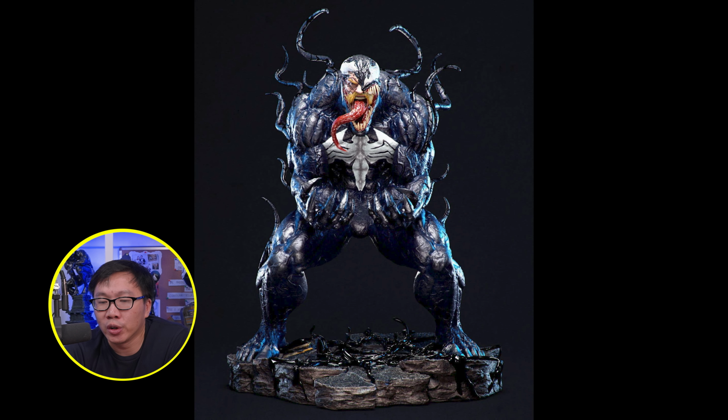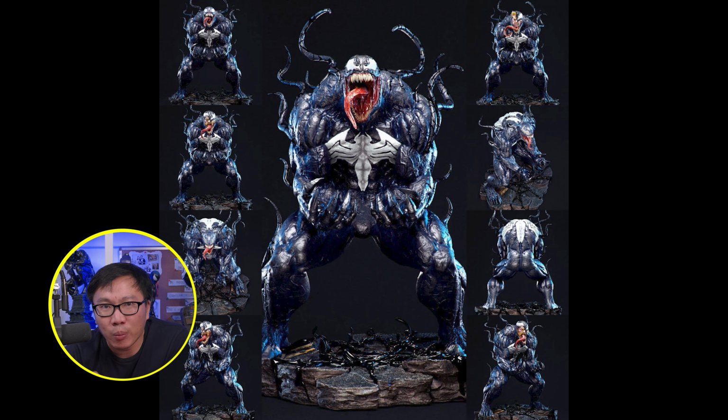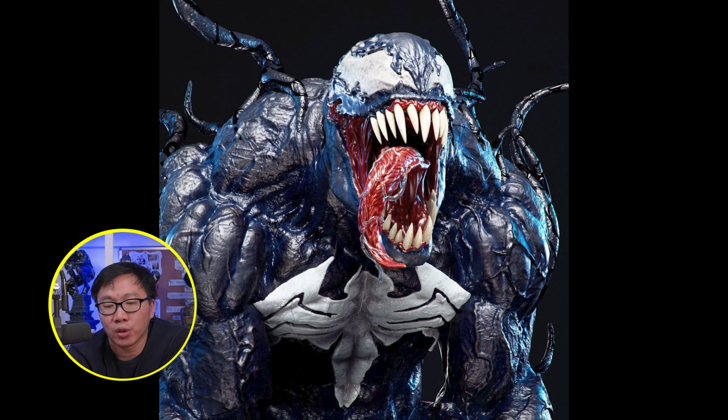Last on my Venom pre-orders is this semi-museum type Venom. I think it's still museum type. Really love the textures on this Venom, they make it look really scary and very monsterish. Not sure if I made the right decision on going with the Tendrils version though.